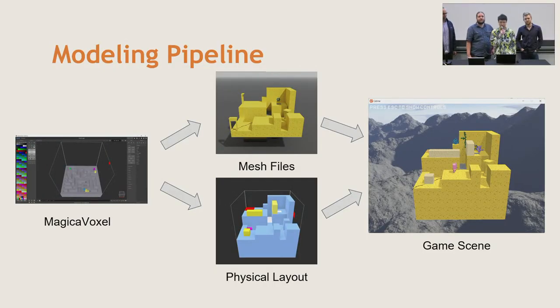And Magical Voxel is a very powerful tool that we used as both the modeling software and the level editor, because we use it to model all our 3D arts as we've shown before, such that they have a unified pixel style. And we also use it to design a level, because the physical layouts of a level are actually comprised of these big voxels. And then we import the OBJ files into our renderer, and the physical layouts into our physics simulation engine to finally make a level.